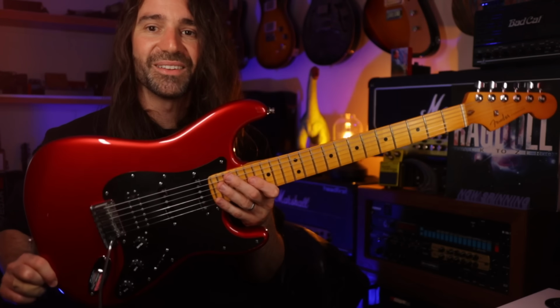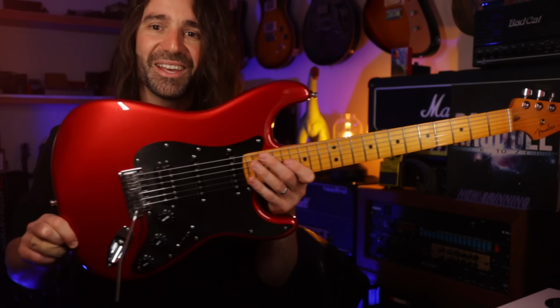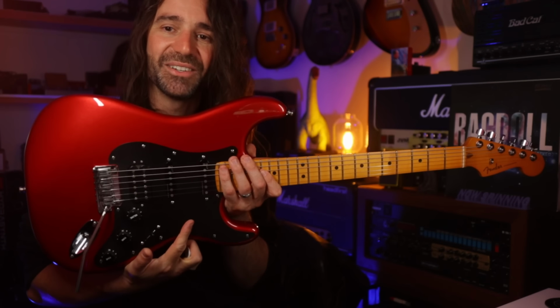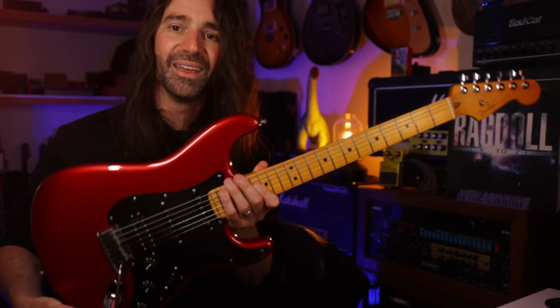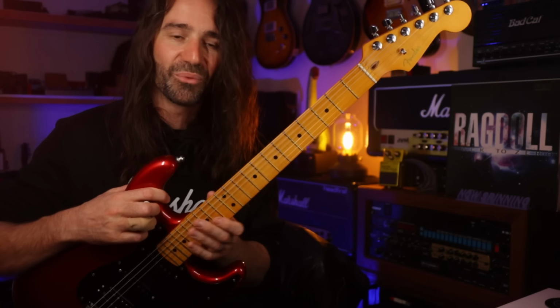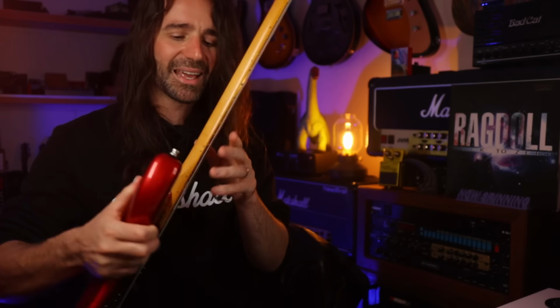Speaking of Strat-shaped things that sound and play great, this is a Strat. A Fender Ultra 2 HSS Strat to be precise. It's in Sinister Red. It's got the HSS pickup combo on here, locking tuners. It's got the modern Fender two-point bridge, which works really, really well. Beautiful satin finished Modern D neck carve on here.